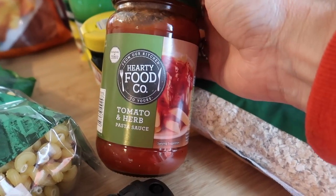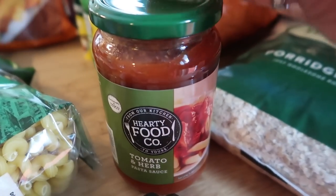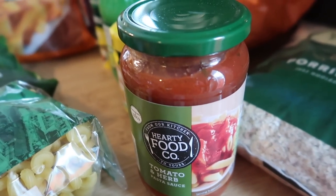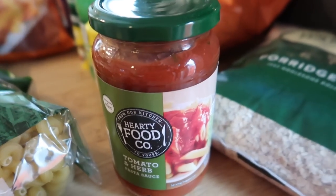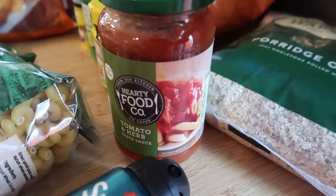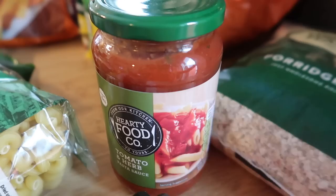I got a Hearty Food Co. tomato and herb sauce. Nine times out of ten I make my own. I actually made a really nice one for a cold pasta dish the other day. You may have seen it in my latest family dinner ideas video. But I'm going to be honest, sometimes I'm just lazy or I run out of time and I just want to make something quick and easy.